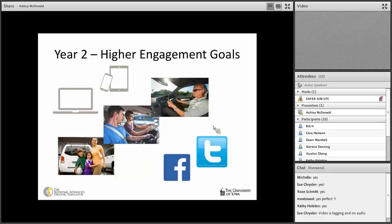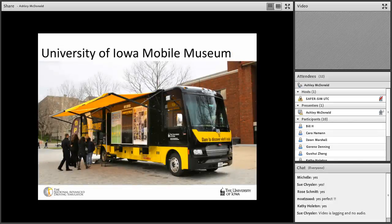So we strategized as a group on what would be the most effective way to reach that group of drivers and soon-to-be drivers. And one of the ways that we came together and brainstormed was the University of Iowa Mobile Museum. This is a unique opportunity that's at the University of Iowa. It is out of our Vice President of Research's office, and it includes a number of exhibits that focus on research at the University of Iowa. And we saw the perfect opportunity and fit for SaferSim and MyCarDoesWhat to partner together because we saw this as a very unique opportunity to engage younger drivers and the soon-to-be drivers.